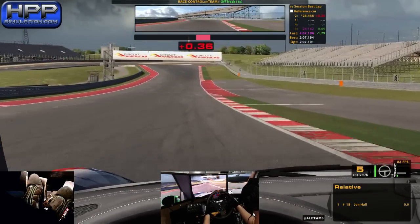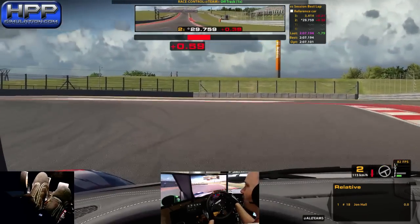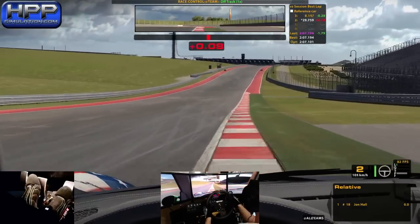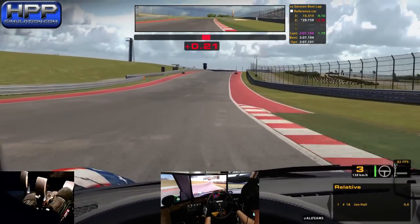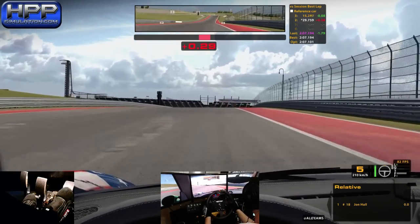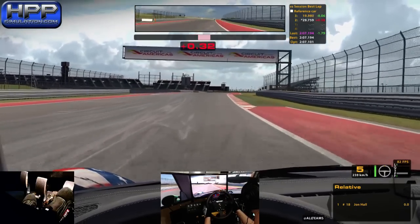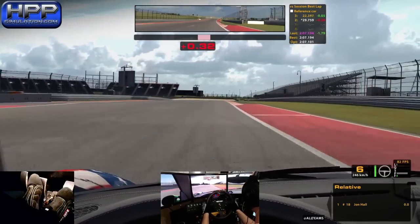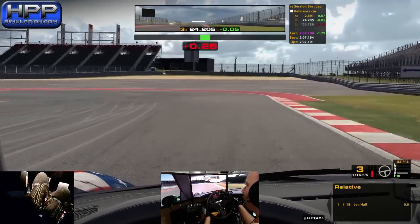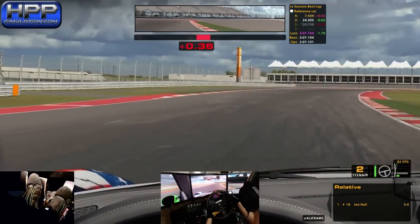Maybe put a little bit more responsiveness into the front end, see if that helps it change direction a little bit quicker, because you are changing direction so much here. That's like, oh, I'm gonna hit the curb, don't want to do that. Because you spend so much time going back and forth on this track that in theory, if you can get that front end to be more responsive and transfer the weight from one side to the other quicker, you're better off. Drove in there a little too fast.